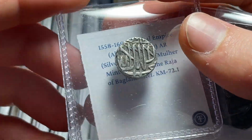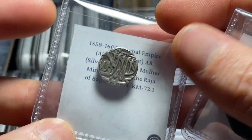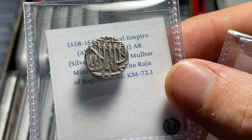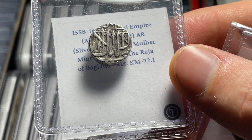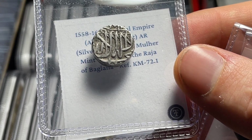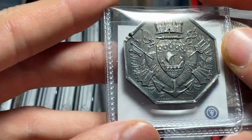Here we have a Mughal Great Mammoudi, which is kind of like a half rupee, but this is Akbar the Great. I've really been learning more about Indian history, some of the different empires going all the way back to the Mauryans. Then we see the Indo-Scythians form into the Kushans, the different Western satraps, and I believe it's the Guptas, and there's just so many, and Kidurite, all the way up into the Huns. There's so much on there.